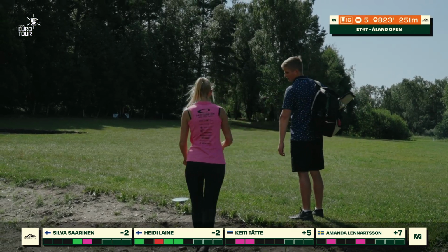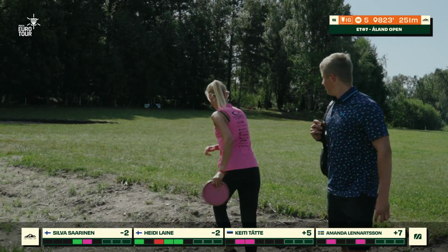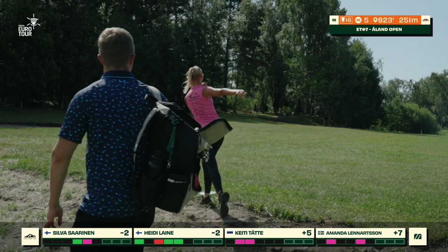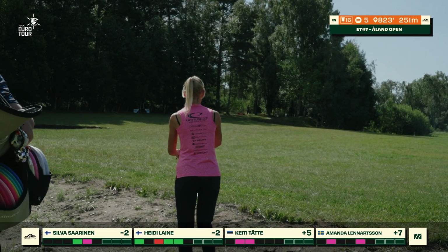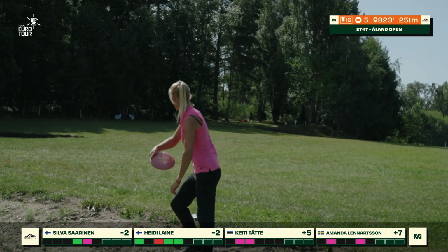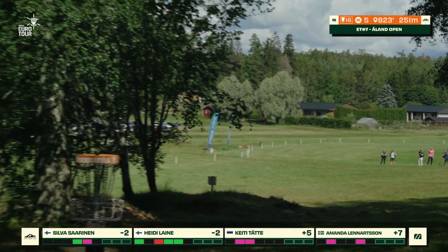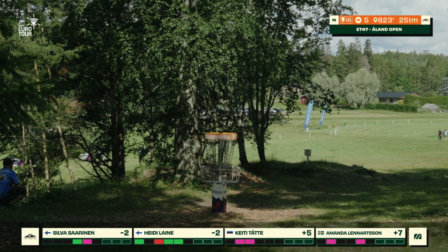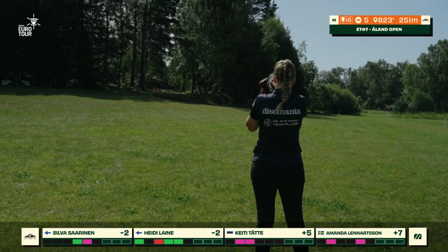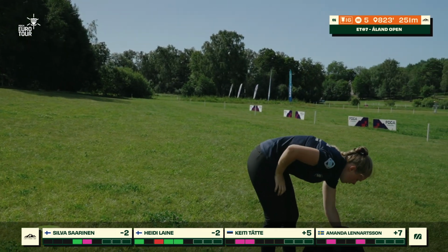This is once again one of these holes that has a big distance advantage. You can see Keiti here not having quite as much distance as, for example, Heidi, and having to throw still a driver approach to the green. Just turns it over a little bit to the right, and she's gonna have a difficult putt for the par, I believe.